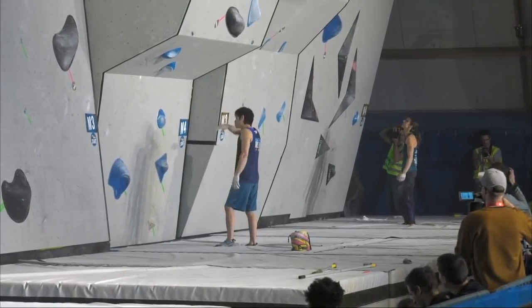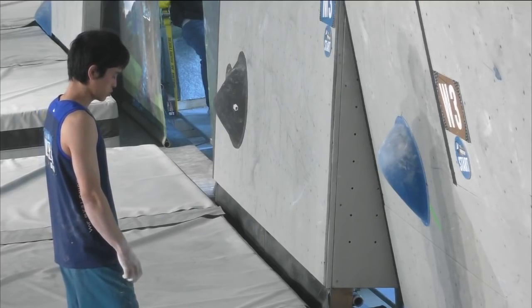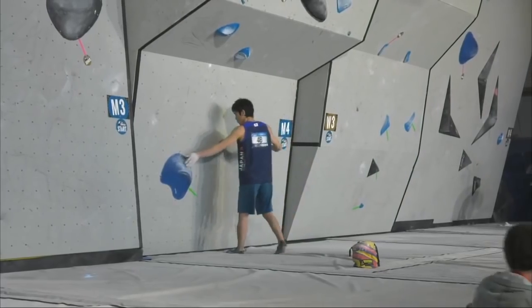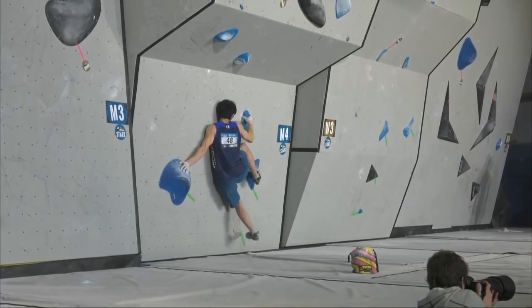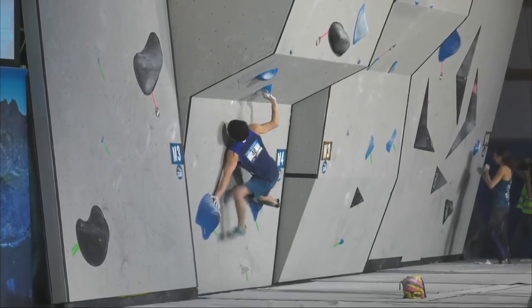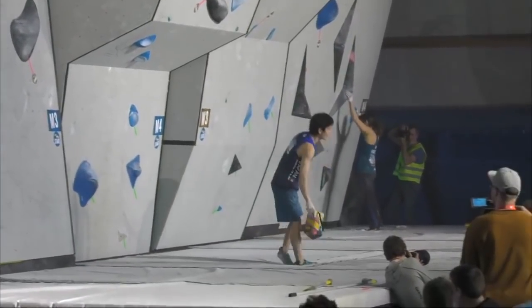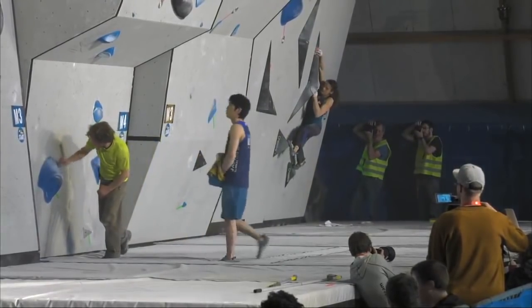And at the same time, we have Tsukuru Hori trying to figure out this problem number 4. He has a quick shake out. Leads with the right hand. Possibly a bit of fatigue kicking in there. You could see when he missed with his left foot that first time, it seemed to shake him a bit.